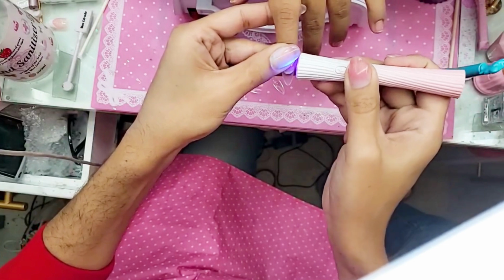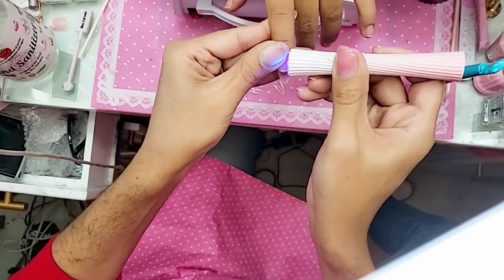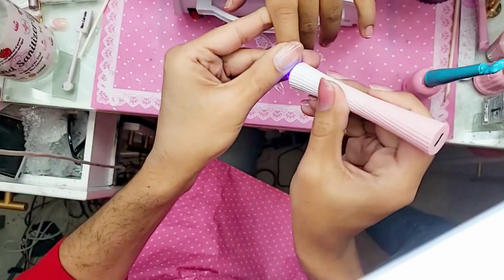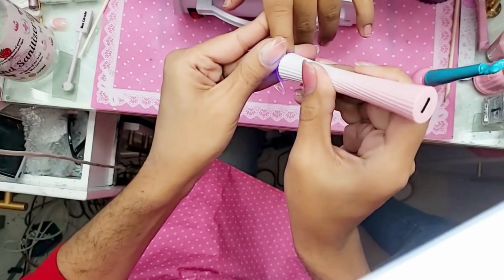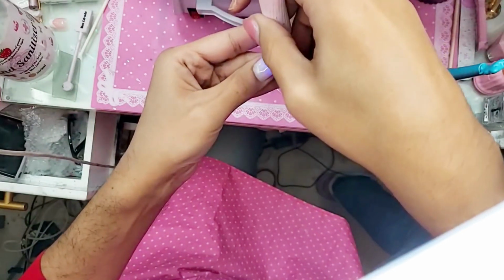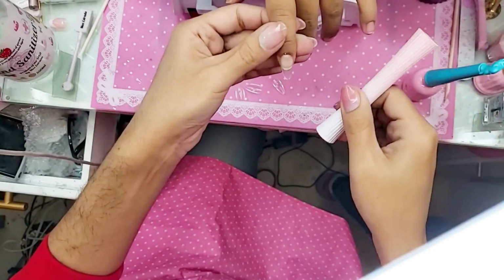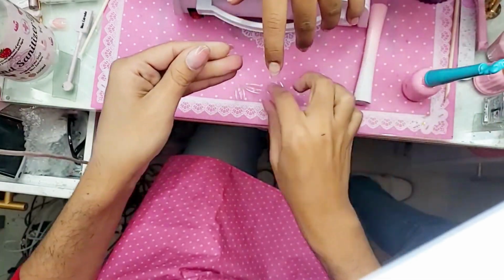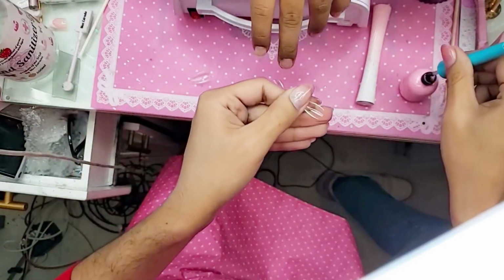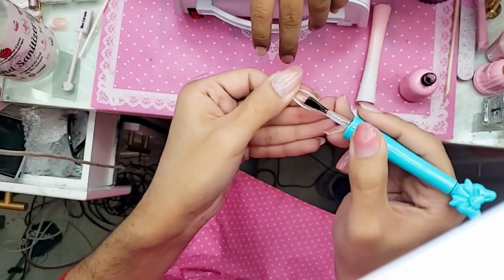So let's freeze it for a few seconds. About 10 to 15 is what it takes for the nail to freeze. Perfect. And again, the nail that we're using is Almond Sculpted Medium in Black Label.